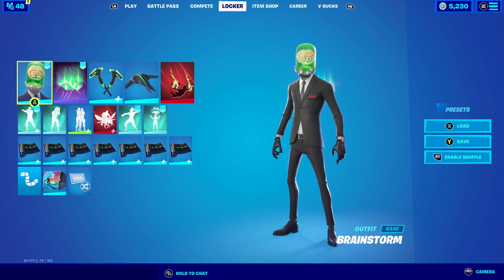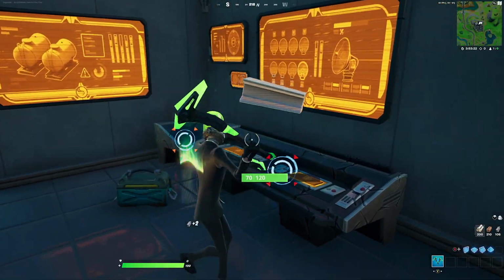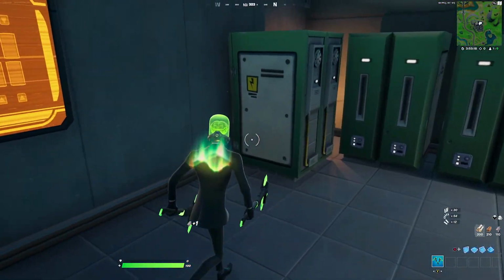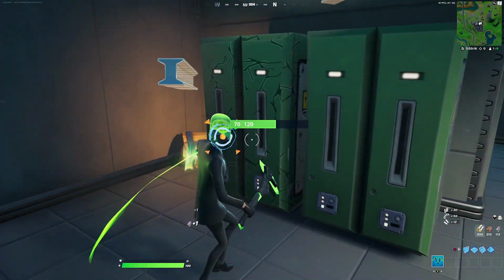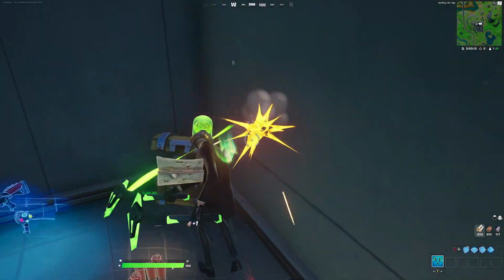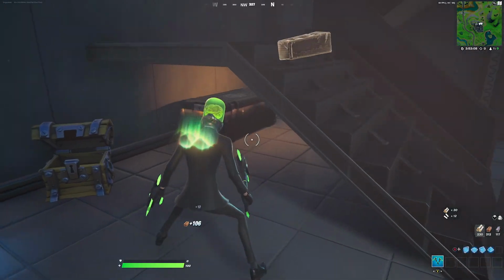Now for our first combination with Brainstorm, we're going to be pairing him up with the Borealis Backer. Now this backbling itself does have the Northern Lights as a backbling, but the color scheme of green just goes really well with the head he is using. Then for the harvesting tool, we're going to be going with the Cosmic Cleavers. Now for the Cosmic Cleavers, we're going to be going with the default edit style since it is very futuristic and it does have a similar green to that of the skin.